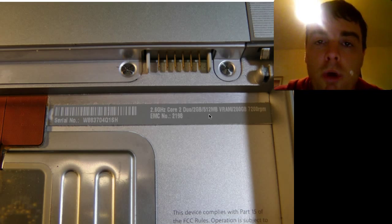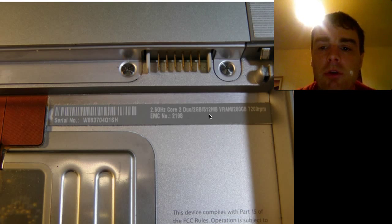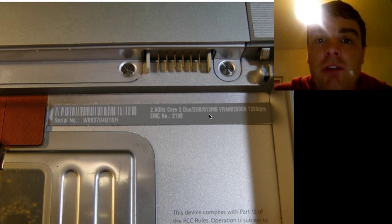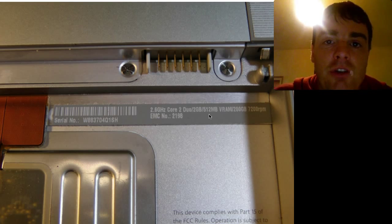And more may get unsoldered than just the graphics chip too, so you have to get those replaced. And there actually was an Apple replacement period from 2008 to 2012, actually 4 years of time, where they would replace the graphics chip, I guess the motherboard, the logic board, for free from NVIDIA.